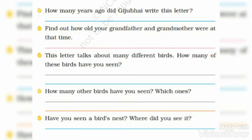Find out how old your grandfather and grandmother were at that time. You will count their age, and by counting their age, you can count the year in which Guju Bhai had written the letter, and then you can cross-check. And then you will tell how old your grandfather or grandmother were.